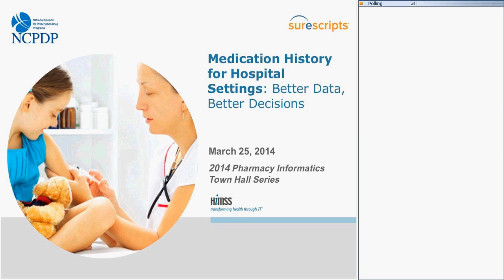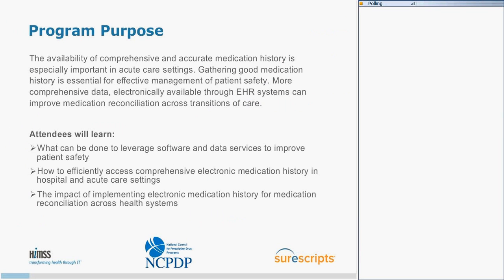Today's session will be on medication history for hospital settings, better data and better decisions. Today's program will explore the availability of comprehensive and accurate medication history. Gathering good medication history is essential for effective management of patient safety. More comprehensive data, electronically available through EHR systems, can improve medication reconciliation across transitions of care.